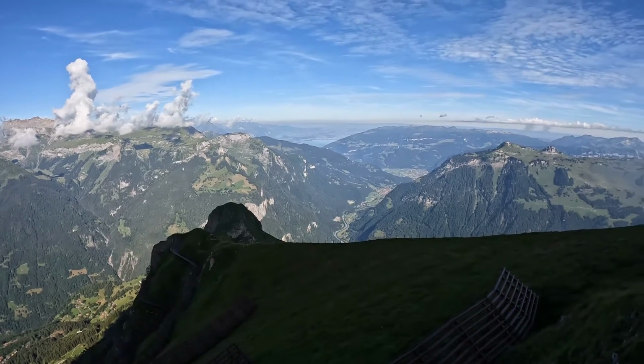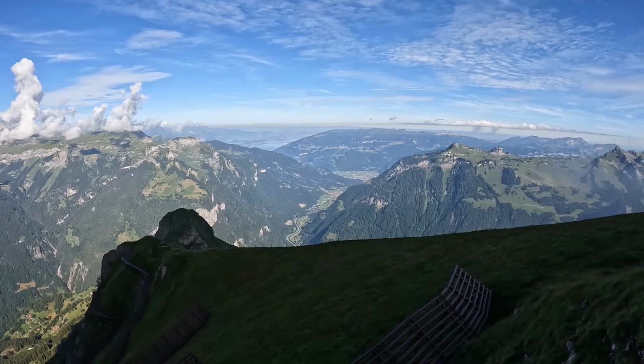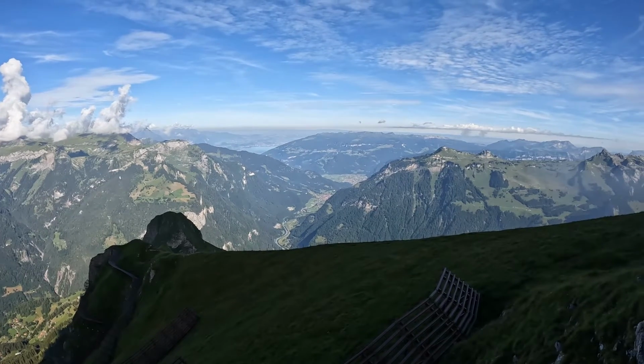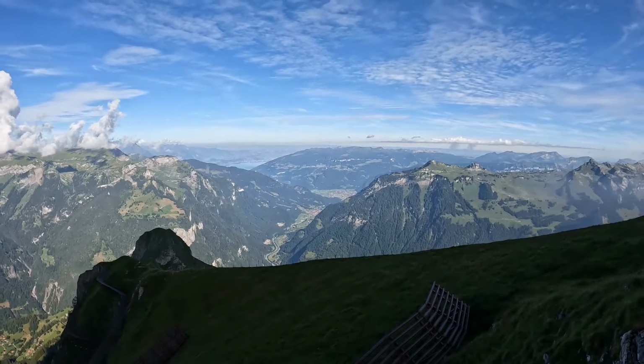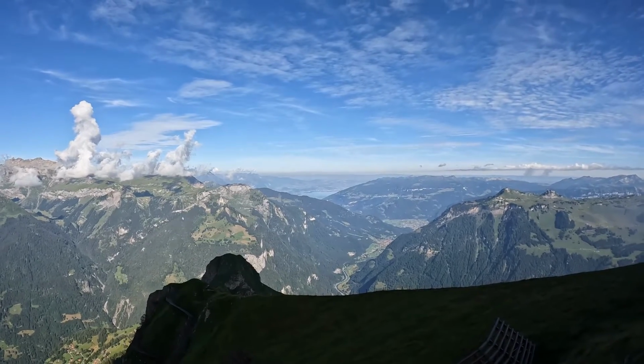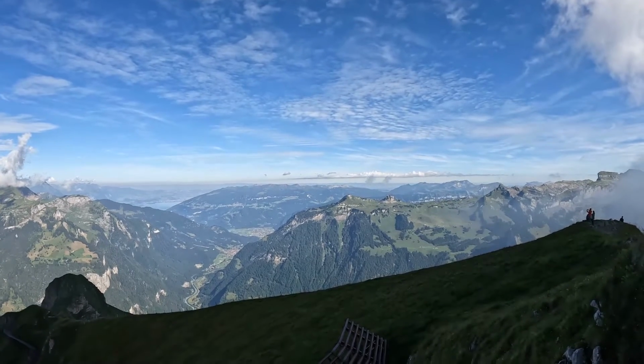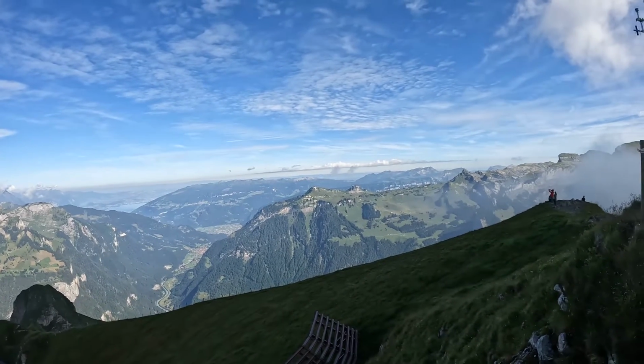That is Lauterbrunnen down there, the smaller city up front, kind of to the left, and then there's Interlaken. In the background, you can see Lake Thun. You cannot see Lake Brienz, it's on the other side of that peak.